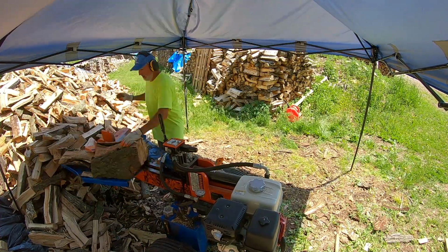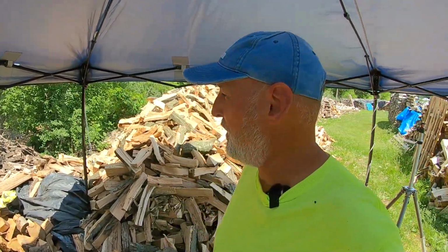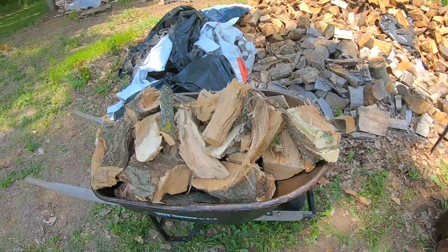Well, there you go. The job down in this area is complete. I just finished splitting. That took longer than I thought it was going to. There was a lot of crotches, a lot of odd pieces, and a lot of them busted up as I was going. I threw all the chunks over here into a wheelbarrow.